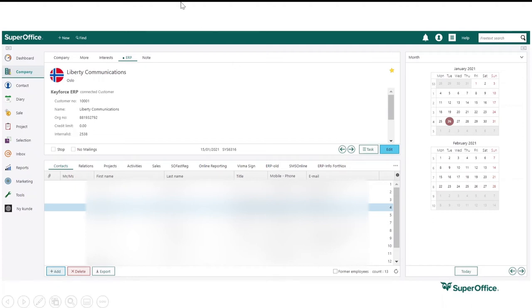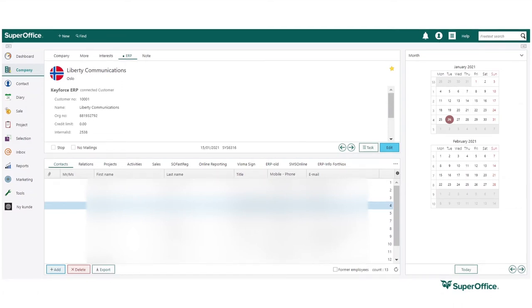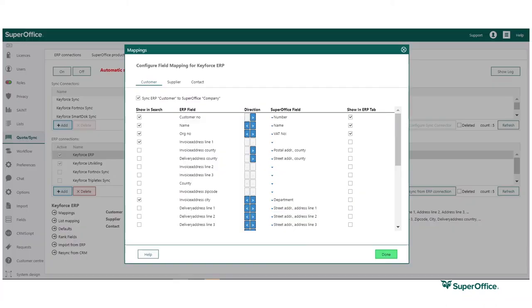So here we have the ERP tab, where we have some more information. And this pulls information from your ERP system with your preferred fields. And when we configure the solution, we need to map the fields between the CRM system and the ERP system.